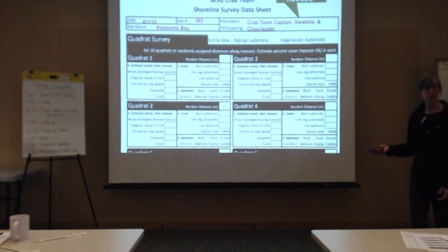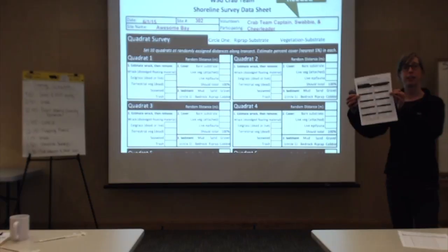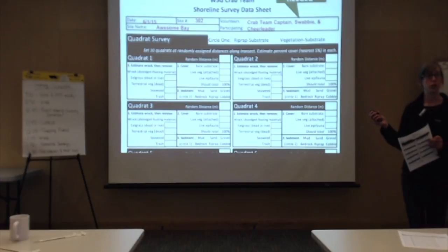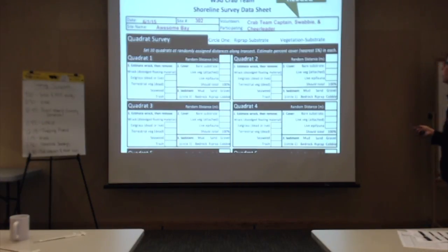So this is the data sheet. You'll notice the shoreline survey data sheet has a front and a back. This is the front, which has your quadrat data on it. There's a separate chunk for each quadrat that walks you through each of the 3 categories. So here you have your metadata. Note that there's no spot for hours on this sheet. Your hours should be included in your trapping data sheet, and that should cover this part of the survey as well.